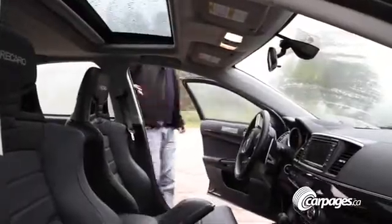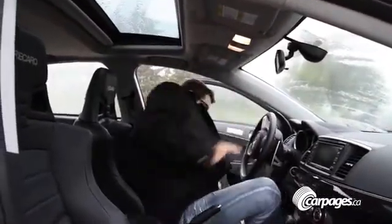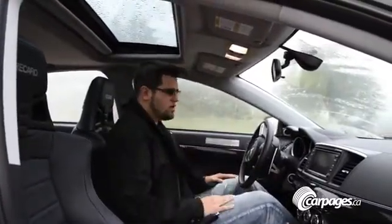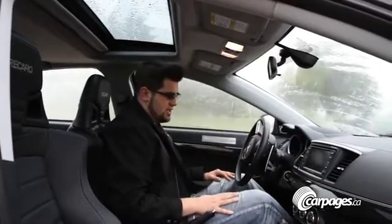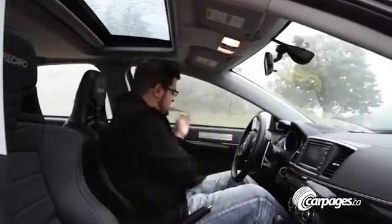Right foot in, butt over the side bolster, ow, and then settle in. Oof. Close the door. Look around and wonder why a $51,000 car has so much inexpensive plastic in it. Yes, it's a weight-saving measure. Turn the key. Oh, do your seatbelt up first, of course.